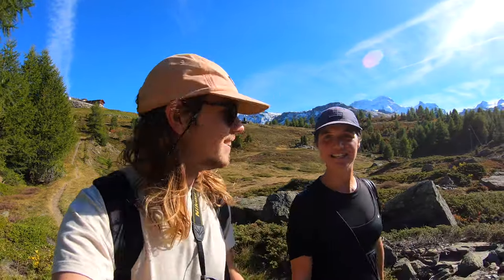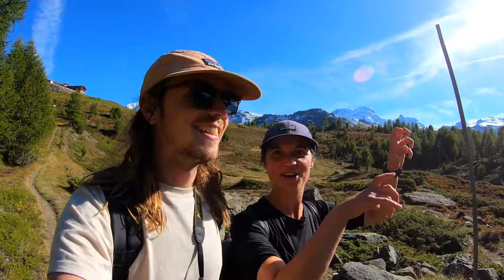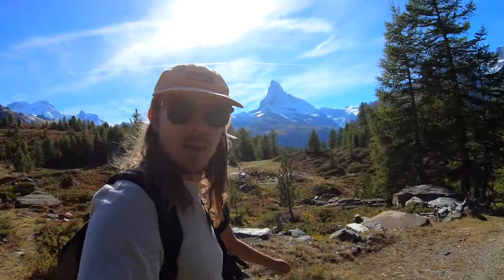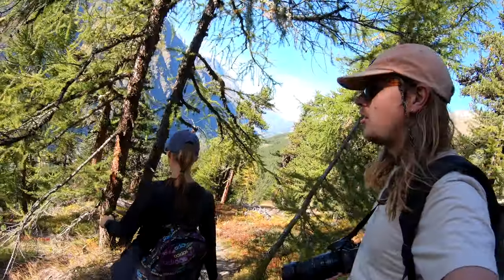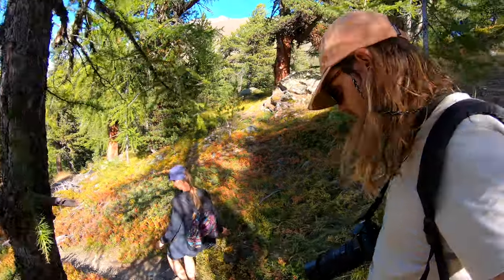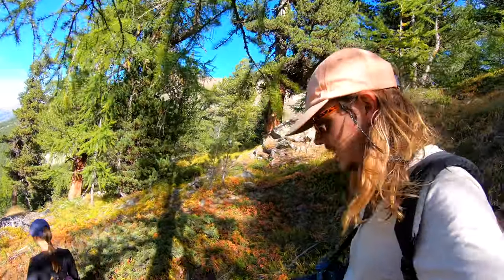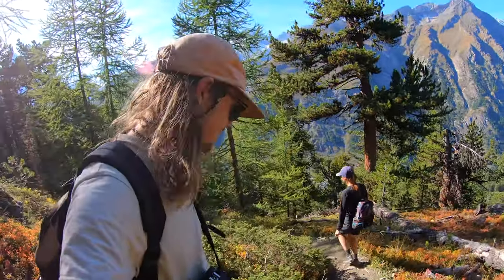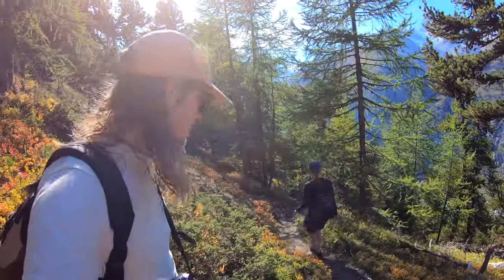Yeah, just hoping for the best that it's not like rock climbing, or that we have to fly at one point. It looks quite good so far. Oh my god, this looks like a really steep way down, but we've done some steep trails before, so hopefully we can do this one.